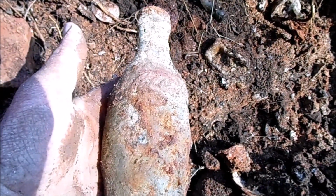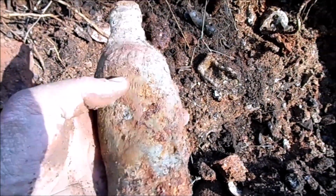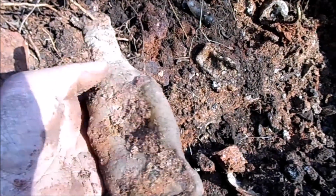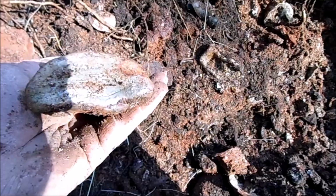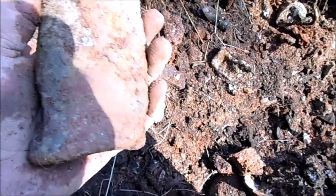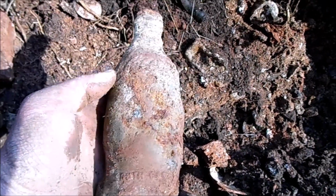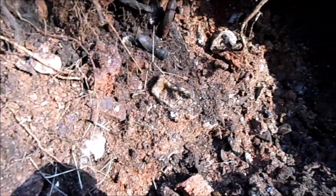And here's another Coke that's intact but severely melted. I can't even tell if it's a hollow skirt or straight side because it's so badly melted. But I'm thinking it's probably, well, let's see if it's embossed on this part. Yeah, it is. So it's a straight side. Yeah, this dump is so badly melted. I really think it's about time to leave here.